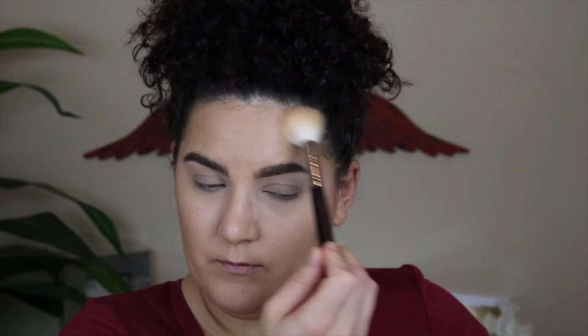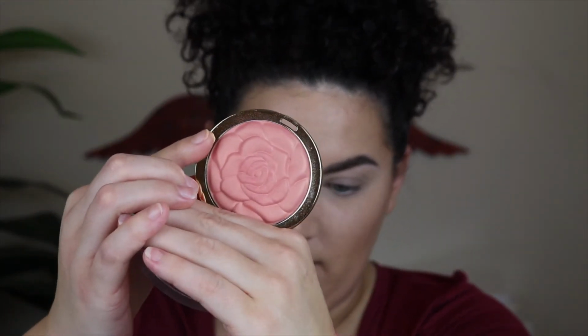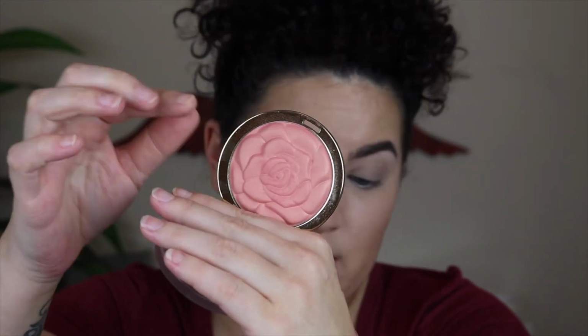It's expensive. Today I'm gonna go in with the Blossom Time Rose by Milani. This blush is very pretty. It's more of like a golden pink. It kind of reminds me of that Benefit Cosmetic that has that golden sun in it.